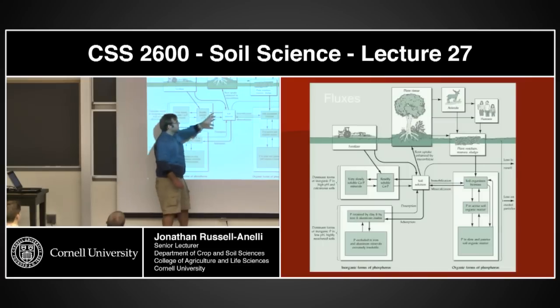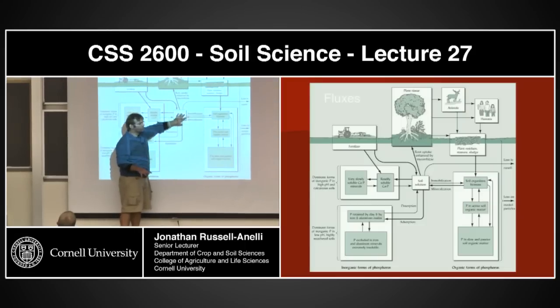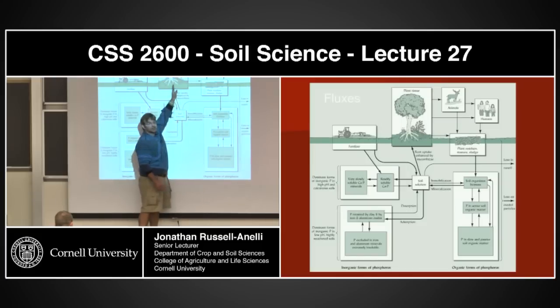So that inorganic phosphorus, and that's why I shifted the slide here, I didn't realize the slide had not said that, but that inorganic phosphorus in the soil solution is available for the plants. Now, the inorganic phosphorus is also available for soil organisms, the microbial populations, and they are immobilizing it. The plants are taking it up and essentially immobilizing it as well.